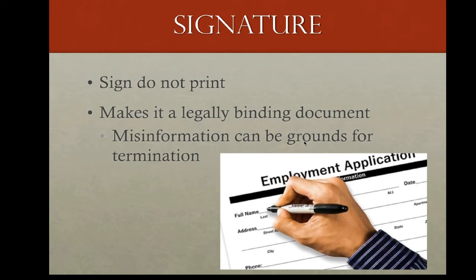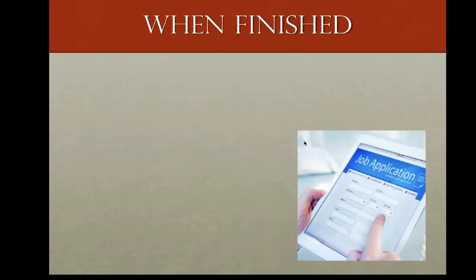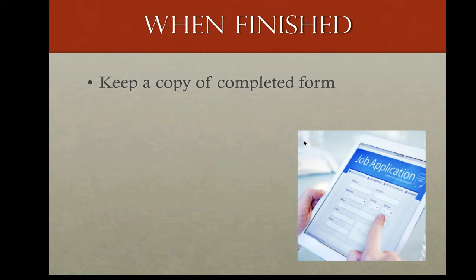If you're hired and they find out you lied on all of your application materials, they can use that as grounds to fire you. And sometimes it's going to show up that it's not real anyways once they start meeting you or questioning you.